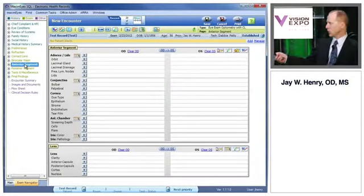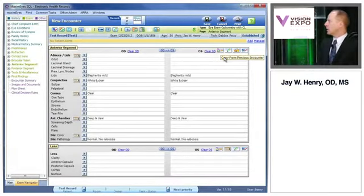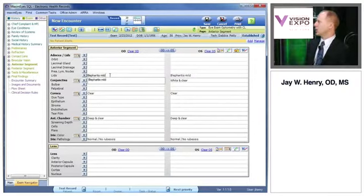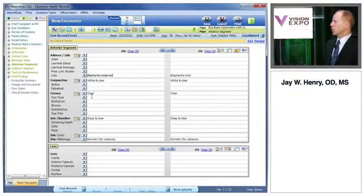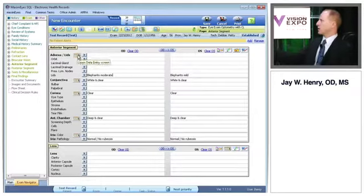Okay? We're going to jump to anterior seg. Quickest way to do this is copy it from their past exam. So I'm copying previous exam. It says they have a little bit of mild blepharitis. If we need to change that, we can always just backspace or delete it and grab whatever we wanted to put in there instead. We could use the X to delete it completely. We could just clear the right side or the left side.